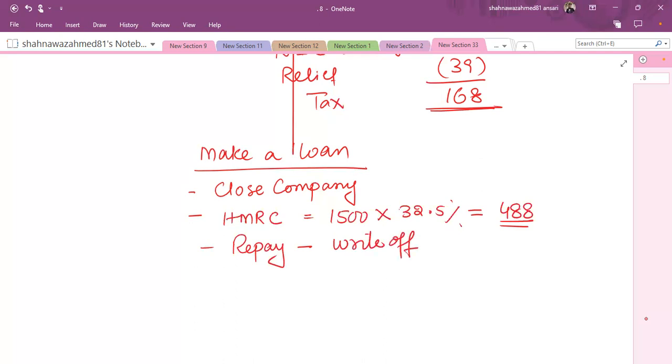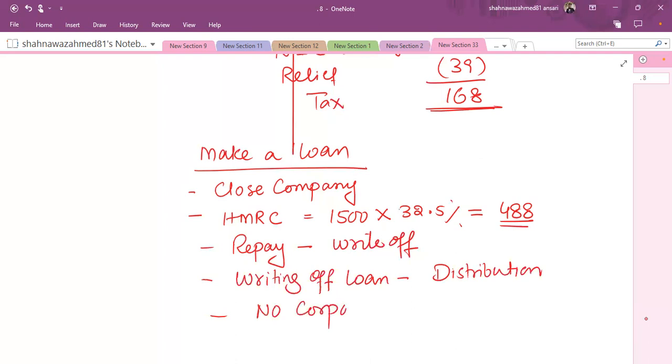Means first you pay to HMRC, and if the loan is written off, then HMRC will pay it back. And this writing off of the loan to the director is treated as a benefit, a distribution. It's not an income. It's a distribution. So, no corporation tax, because it's not considered as an income. So there is no corporation tax.